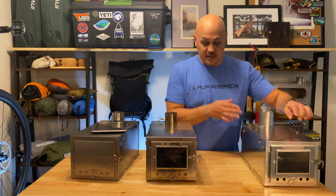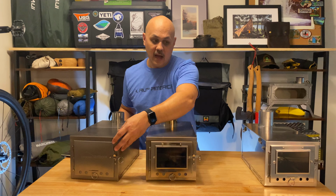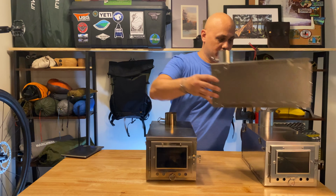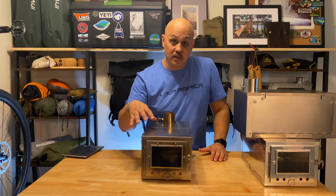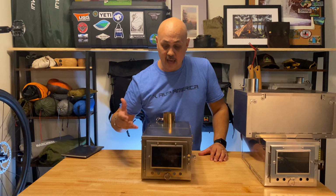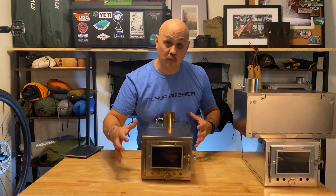Now, these are new. I haven't done anything with the stainless steel one. I haven't done anything with the titanium no window version. But the titanium with the front window and the side window, I actually took this out for a burn and I tested it to see how it set up, to see how it burned. And it's my first time ever using a stove like this.